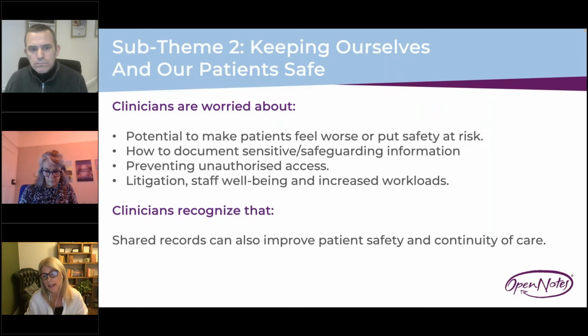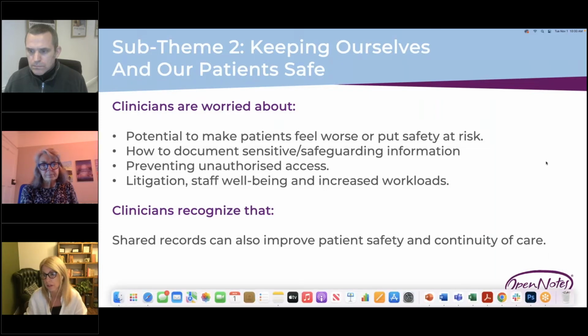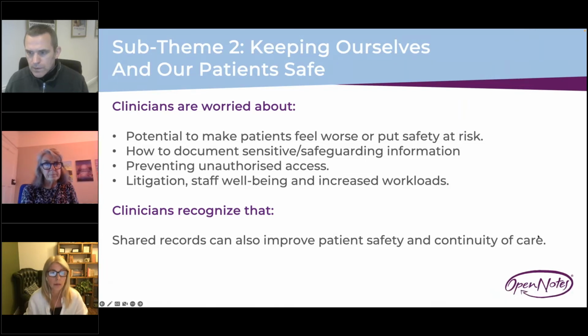Clinicians were concerned about how they might document some of the more sensitive information or safety information around safeguarding, and also thinking around who is going to be accessing this and the possibilities of people that are not intended to read it, reading it. And again, in line with other research, staff were concerned about increased risk of litigation, staff overall well-being and increased workloads, especially at a time in England when there are issues around staff retention and recruitment, for example.